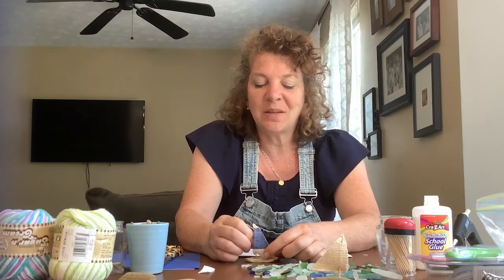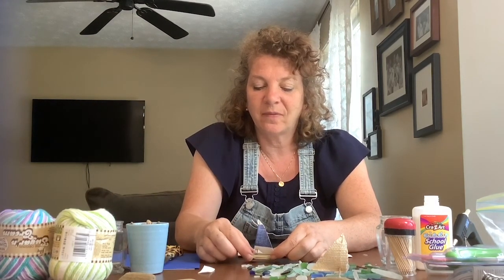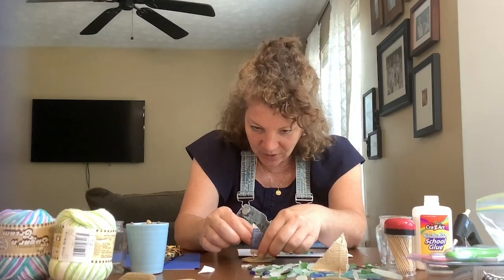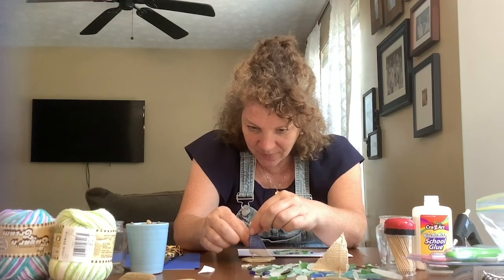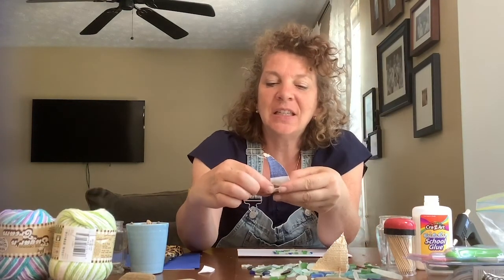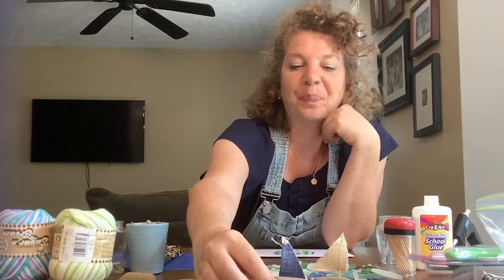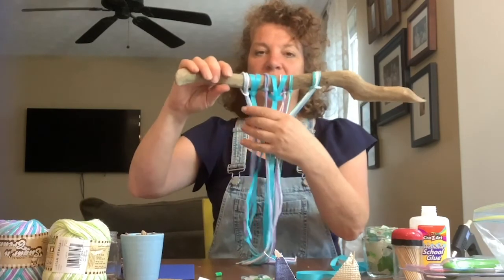And these are fun to make. And I might actually make a few more. So a little bit of trial and error there. I think my sail might still be a little too long, but maybe not. It kind of looks like it has some wind behind it, if you can see. And there's my sailboat.